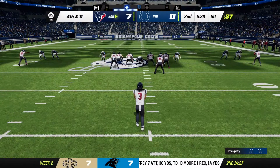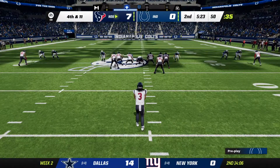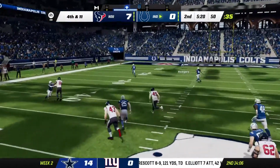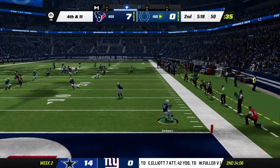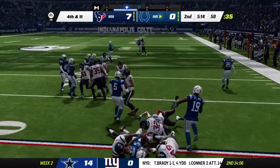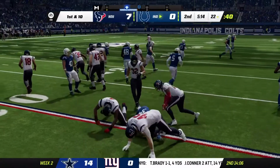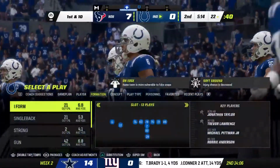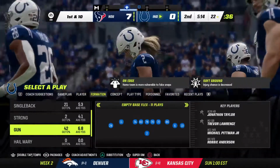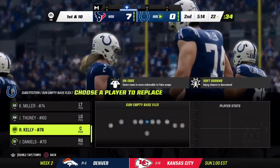Here's Tommy Townsend on to punt. Yeah, last week in the loss, 5 punts, as he gets this one away. Rodgers on the return. A very good return that time. 18 yards. And the Colts will go on offense here. 1st and 10.